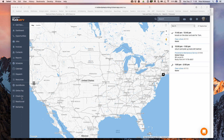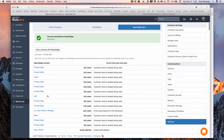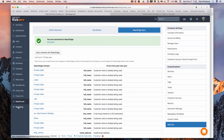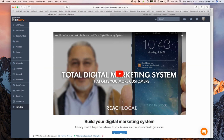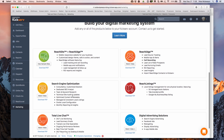Okay, so moving down the navigation column, we come to Reach Local. Reach Local is our parent company. They're the marketing and research, the digital marketing experts here. We integrate with them, and you can get details on that through our marketing tab here. So if you're interested in growing your business and you need more leads, and you want to be able to track your marketing dollars and know what kind of return on investment you're getting each time someone clicks on your ad, are they calling you, are they not contacting you, these are the people to contact.